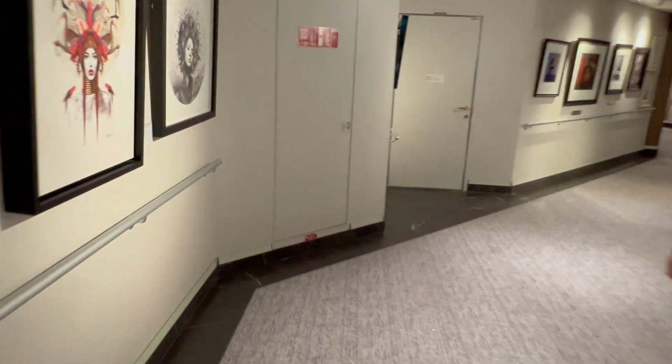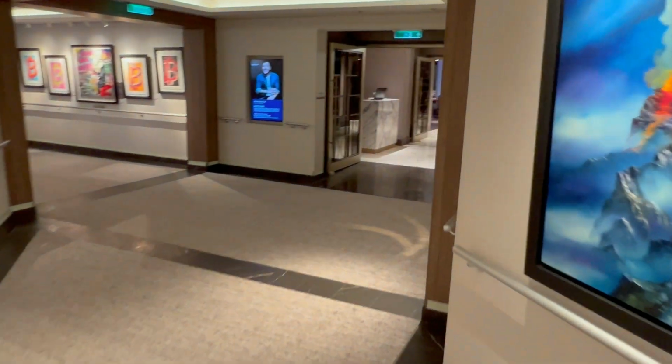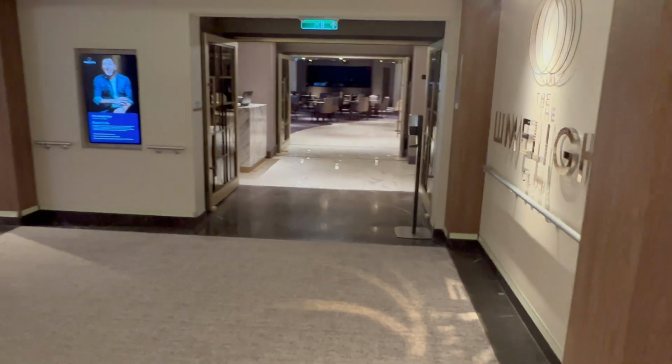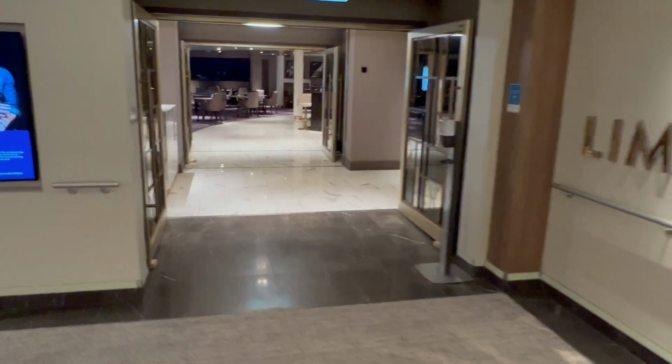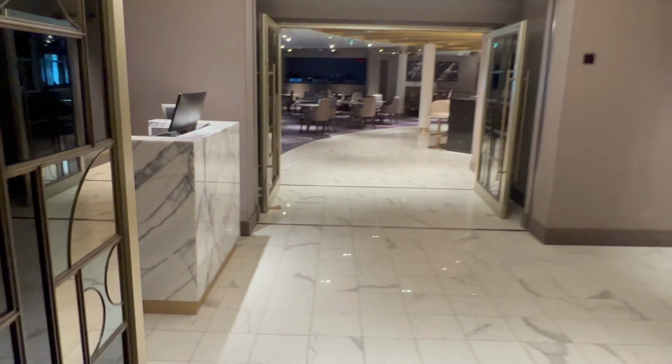Art gallery. There was some crazy expensive piece of art in here. There was a piece of art, and I said to you, I really like that one. It was like £16,000. Insane.